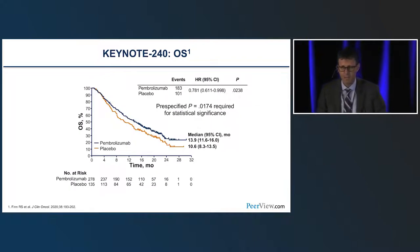Now, pembrolizumab received accelerated approval in the United States based on the KEYNOTE-224 study, showing that it had an objective response rate of 18% in second line, and these responses were durable. The confirmatory study was KEYNOTE-240, which showed an improvement in overall survival from 10.6 to 14 months, hazard ratio of 0.78, p-value of 0.0238, but for significance, we had to hit a p-value of 0.0174. Needless to say, this confirmed that there was an objective response rate of about 18%. Toxicity was very manageable, and many people felt that this was clinically relevant. When ODAC reviewed this data last year, the feeling was that Pembro should keep their accelerated approval pending confirmatory studies.